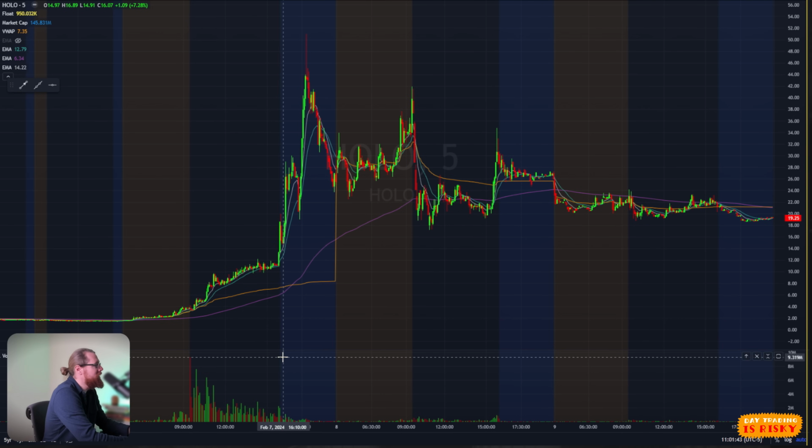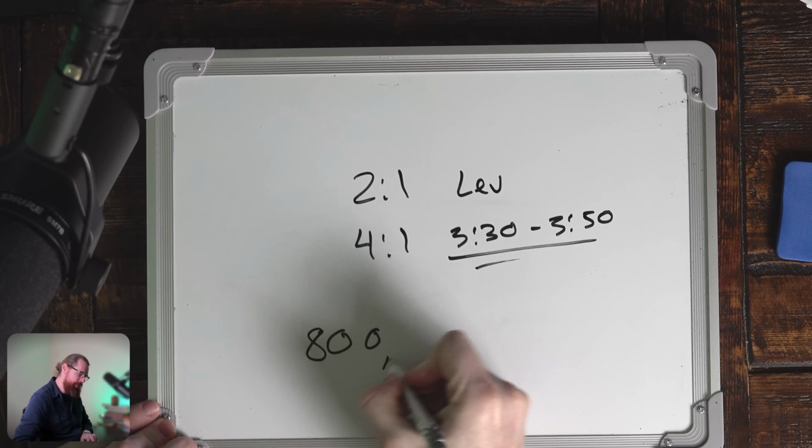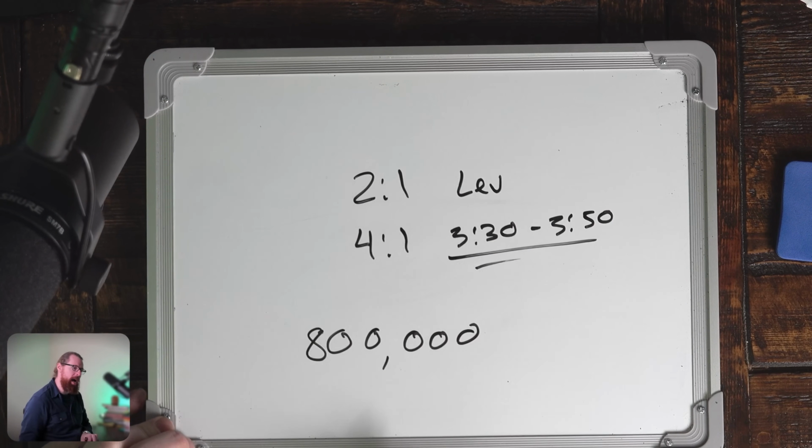I've seen this happen many times, but there was a time it happened and it got disclosed later that the trader at the firm had accumulated an 800,000 share short position. That's a lot of zeros. 800,000 shares to the short side.